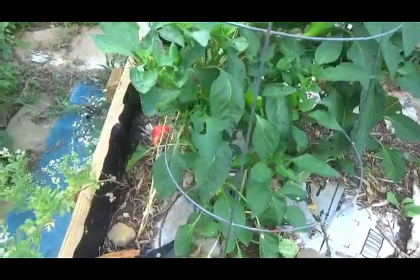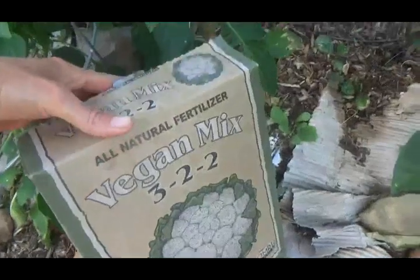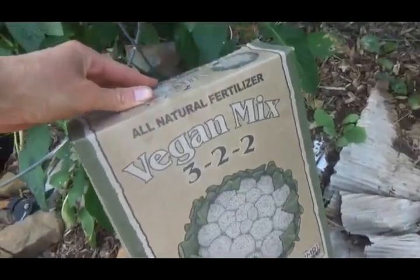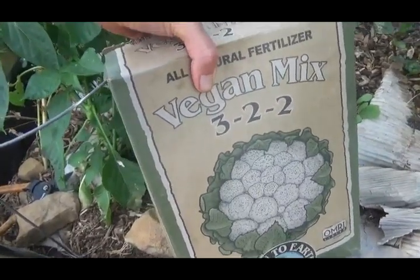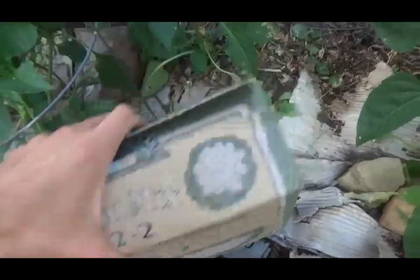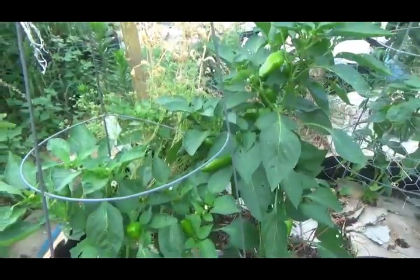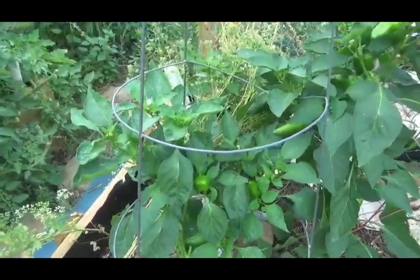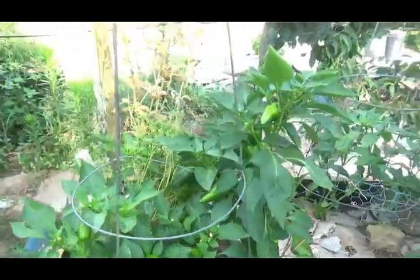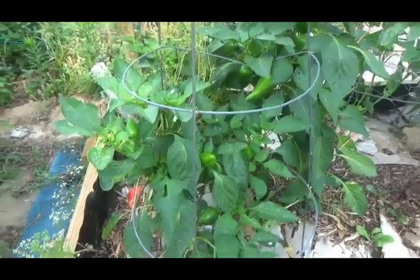But anyway, I was looking at what vegan calcium I can use, and the best I could come up with is just a vegan fertilizer. So I've got this Down to Earth brand that I bought from Amazon a while back. I actually bought it for the strawberries. In case any of you don't know, I practice veganics, which comes from veganism. It's a way of growing food without using animal products or animal byproducts.